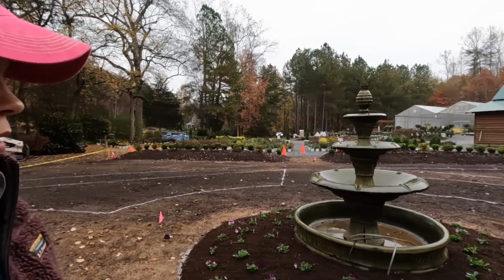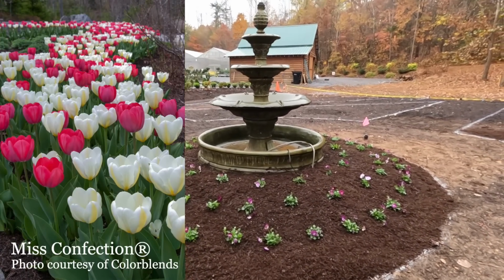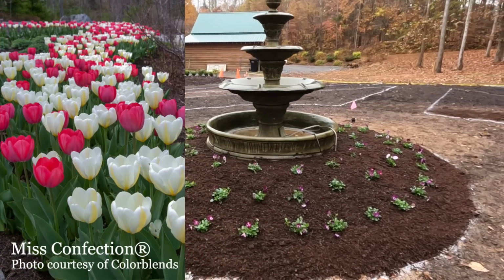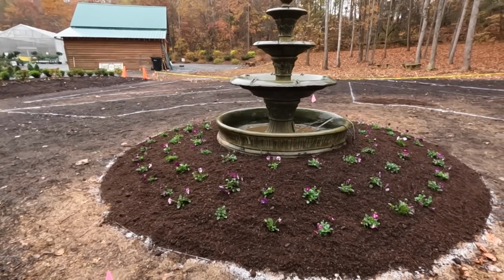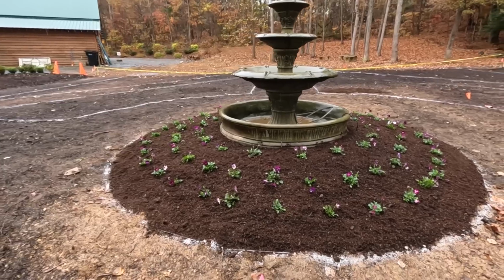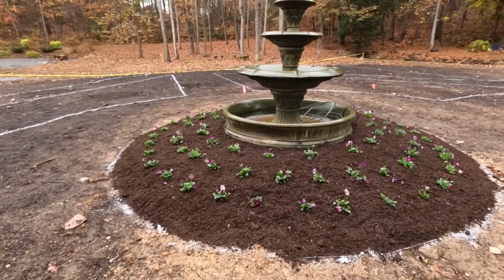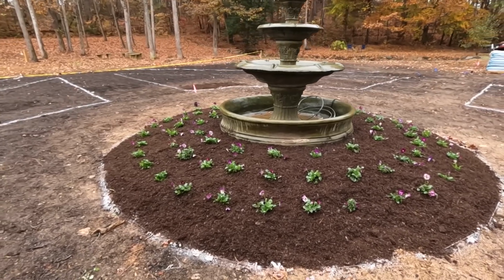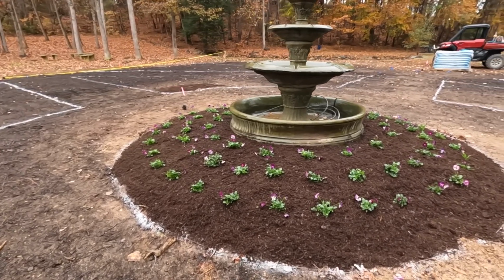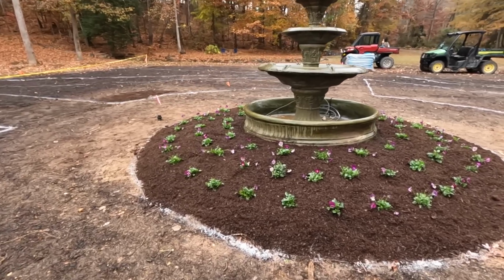Again, I spaced them out so that we've got plenty of room to come back with the tulips and plant between them. The violas themselves are going to take off. They're going to get nice and big and full, but I've got plenty of time before they really start growing to get the tulips in there. The tulips will hang out unbeknownst to anybody that is around, and then come early spring, of course, they will pop up.